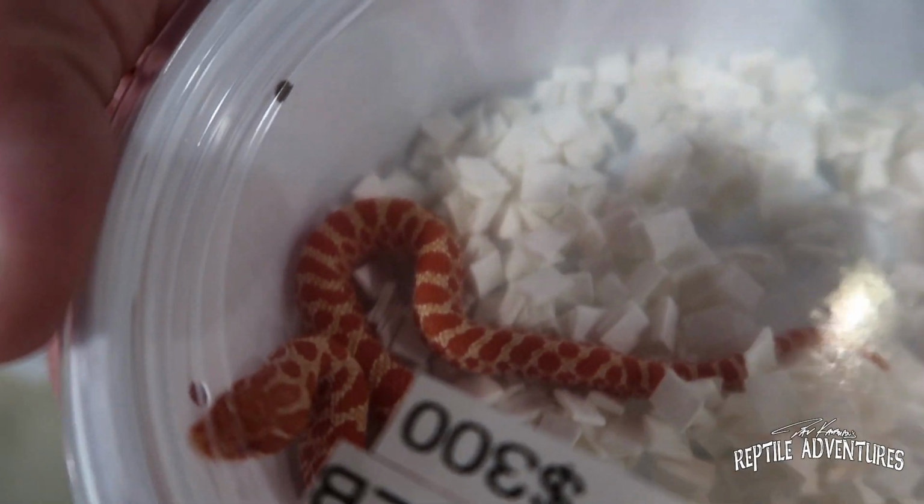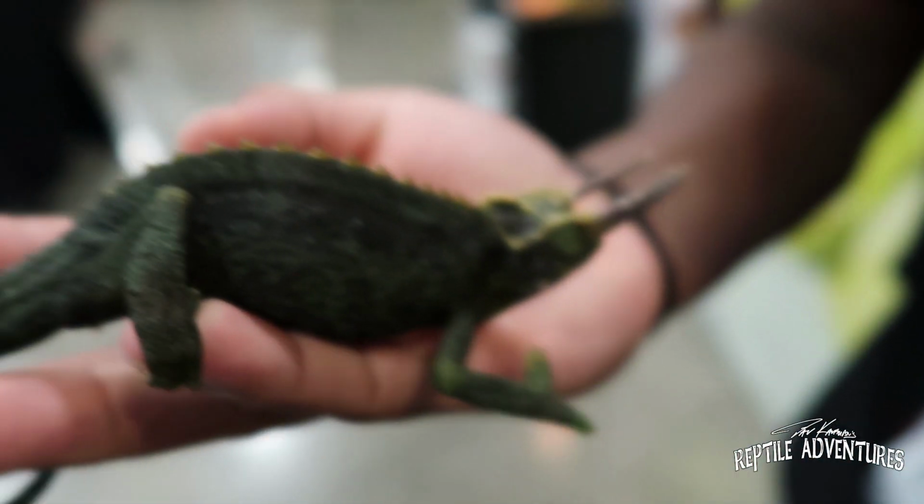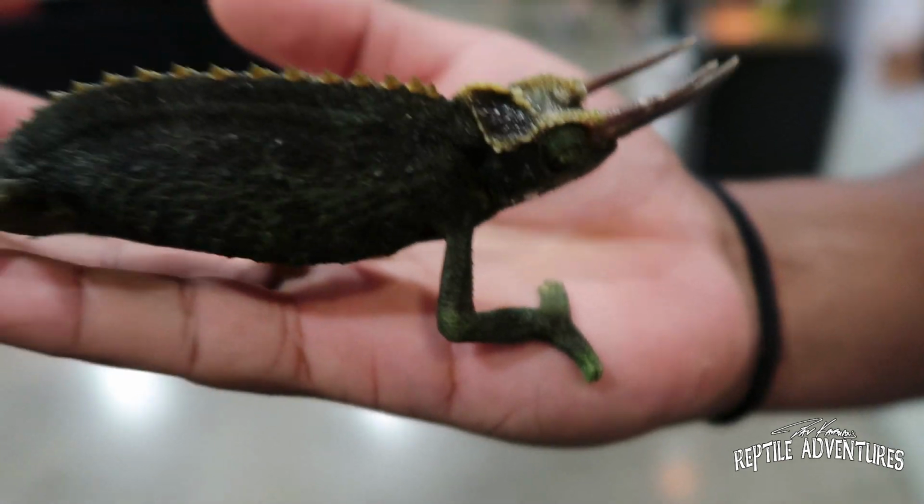I know, it's so red. Wow. And you got a triceratops over here. Baby triceratops. Look at that. Awesome. How long you guys been keeping reptiles? Her for a year. Yeah, me a solid year. I've been doing it as long as I've been alive, so 22 years. Fantastic. Well, great meeting you guys.